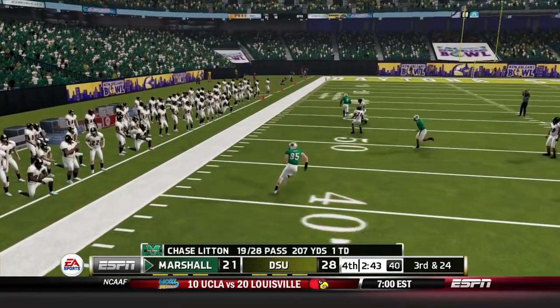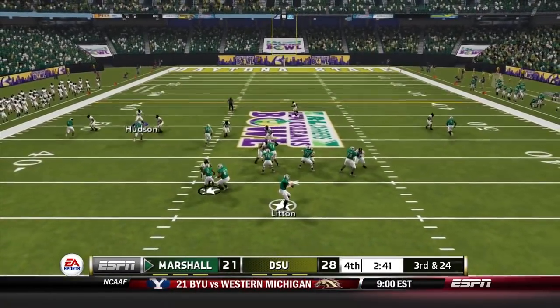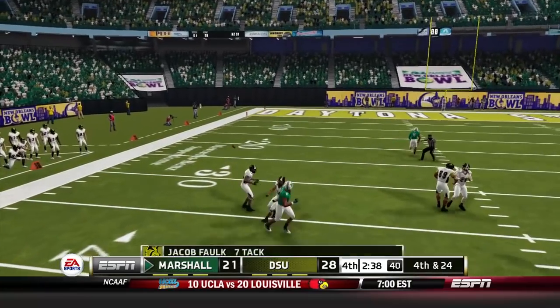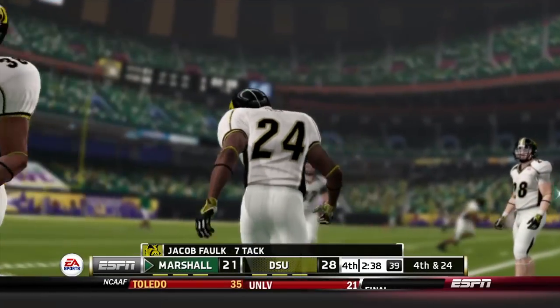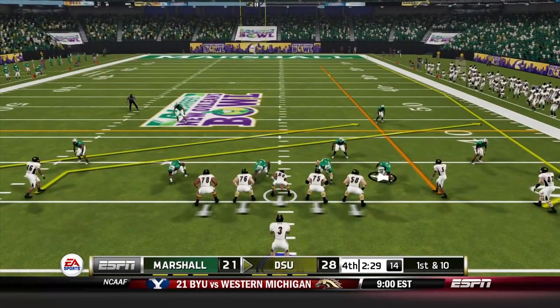2nd and 24. Pass incomplete there by Chase Litton. 3rd and 24. And look at this. We got pressure on Litton, and he's just going to throw off his back foot and get this thing away. So 4th and 24. They have to punt the football away.